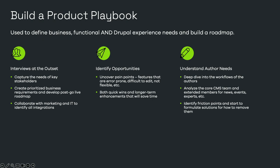So we'll deep dive into the workflow of the authors. Not the workflow as we think of CMS workflow, but their actual day-to-day workflow. Because the reality is a lot of the folks we work with on the healthcare side have a million different things they're doing outside of just maintaining the CMS and the site. So we want to look at how their day-to-day operations work so that we can make it easier when they jump back in. Retention's a big thing.